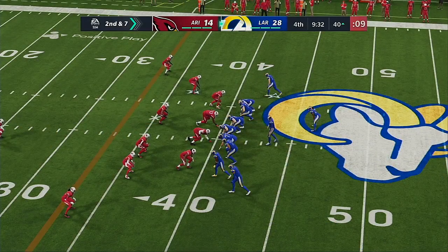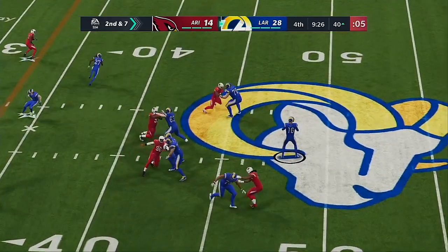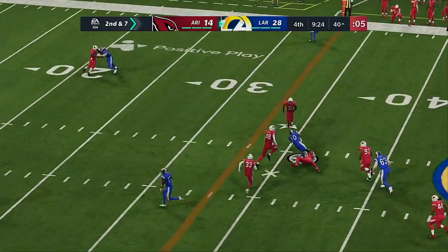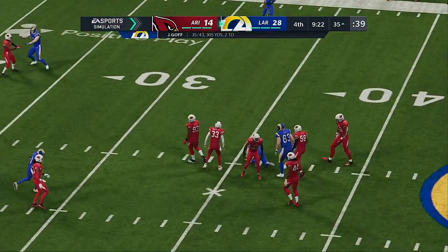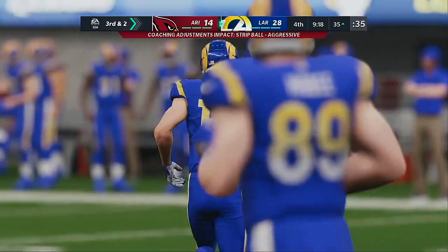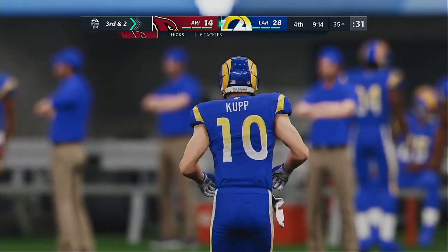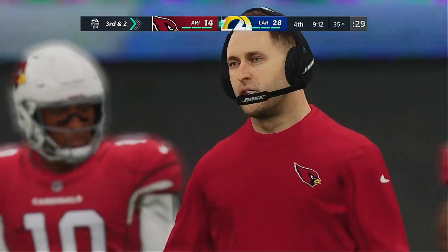The last run got 3. Now here's second and 7. A shotgun snap for Goff. That'll be caught by Kupp. And he gets this to the 35. Good for a gain of 5. Cooper Kupp. It's a gain of 5. Brings up 3rd and 2.